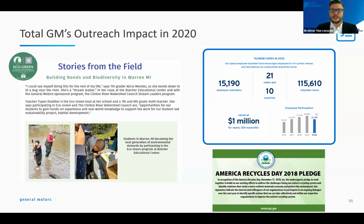And the little chart below the bar chart, there's a little dip, most likely because of COVID and maintaining social distancing was a struggle to have this outreach happening throughout the year. Otherwise, this number would have been following the trend up.